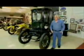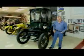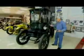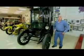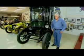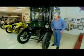This is my wife's favorite car. It's a 1909 Baker Electric. Fully electric lights, fully electric engine. Goes 110 miles on a charge. As you can see, electric cars haven't really changed a whole lot range-wise.